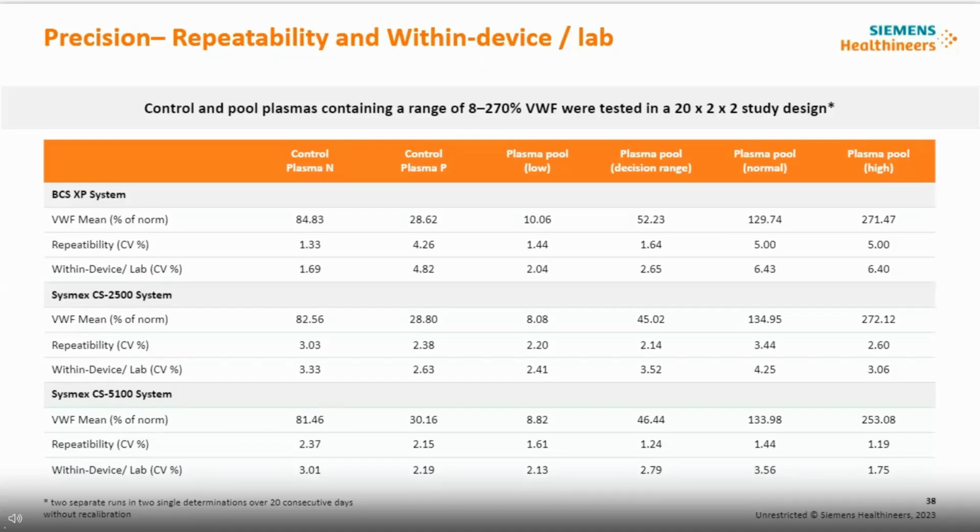And why is it important specifically at that decision level, around 50%? Patients who have a blood group O typically have a low von Willebrand activity, typically around 30 to 50%. We can have that questionable, is it associated with blood group O, or is it true von Willebrand deficiency? And patients who have blood groups A, B, and AB have higher values. So it's important at that medical decision point, that 50%, to have very good precision.